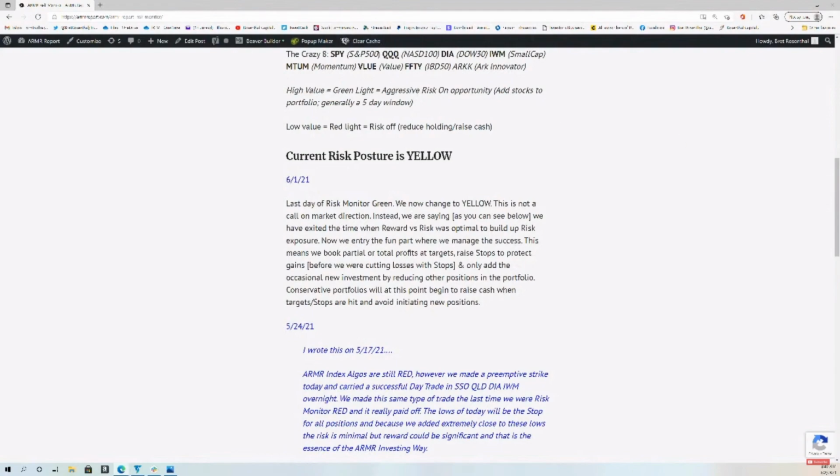What this means is, this is 3 stages of investing. Risk monitor red, obviously, raise cash, be very defensive, look for markets to go down. Risk monitor green is a 5-day window of putting capital to work. Why 5 days? The very essence of what we're trying to do is put our capital to risk when reward is at its highest and risk is at its smallest. How do we define risk being at its smallest?